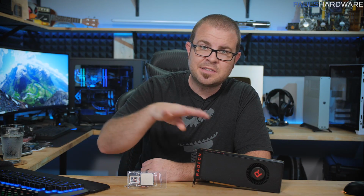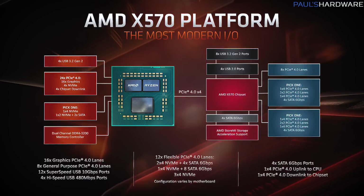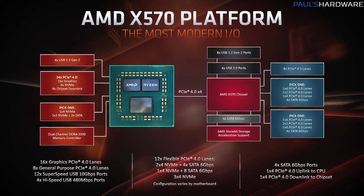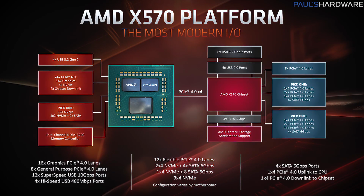That's on top of the 16 available for PCI Express slots and 4 that go over to the chipset. There's also a ton of USB 3.2 Gen 2, including 4 ports directly from the CPU and 8 directly from the chipset, as well as an updated memory controller with native DDR4 3200 support right out of the gate.